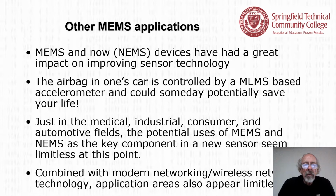So what we'd like to talk about here are other MEMS applications. MEMS have made a great impact on the sensor technology world. MEMS and now NEMS devices, which are nano electromechanical systems devices, are really improving sensor technology. Certainly the airbag in one's car is controlled by a MEMS-based accelerometer and could someday potentially save your life. Just in the medical, industrial, consumer, and automotive fields, the potential uses of MEMS and NEMS as the key component in a new sensor seem limitless at this point. Combined with modern networking and wireless networking technology, application areas also appear limitless.